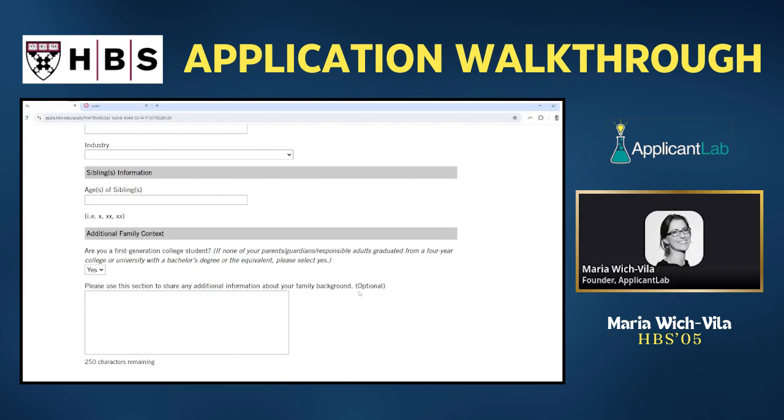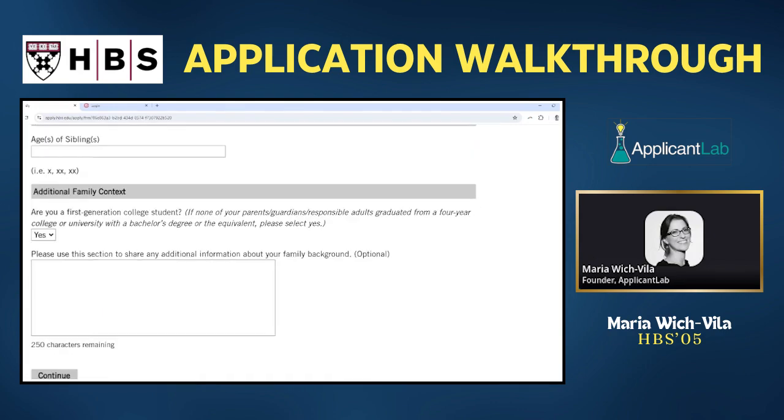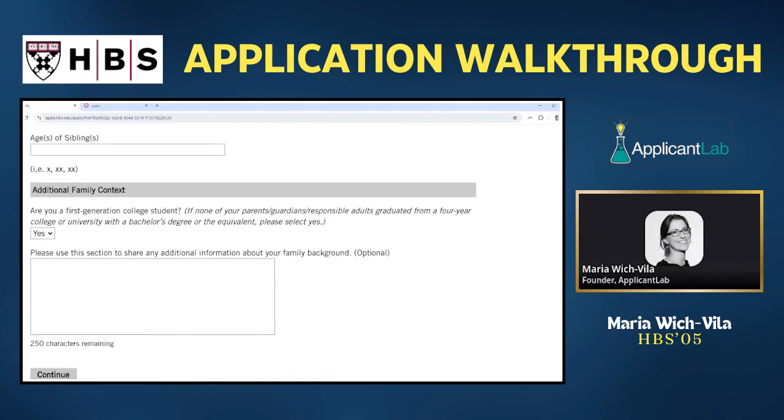Now, notice that they have here the word optional. Optional means optional. Just because you see an empty box on an application form does not mean that you have to fill it out. I might have a pretty good sense of your background if you say, I grew up in Cleveland and my parents live in Cleveland and my dad's a dentist and my mom's also a dentist. I probably don't need a whole lot more information beyond that.